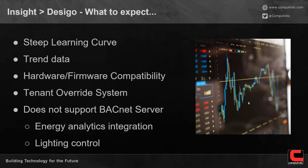One of the major considerations to keep in mind is hardware and firmware compatibility between Insight and Desigo. As a part of such a migration, you may be required to add some components to your system, and you'll certainly need to assess how your system is currently configured to determine the compatibility of such a migration from a hardware standpoint. So the Siemens architecture is set up using two communication protocols, what they refer to as BLN and FLN. That's building level network and floor level network.